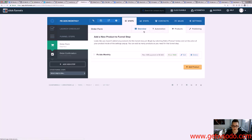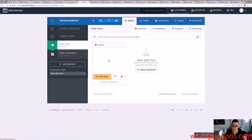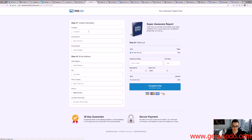And now if I go back to the overview and I click this button here and it takes me to the page, I would just fill this out with their credit card number and hit complete order, and they are now on a recurring payment.